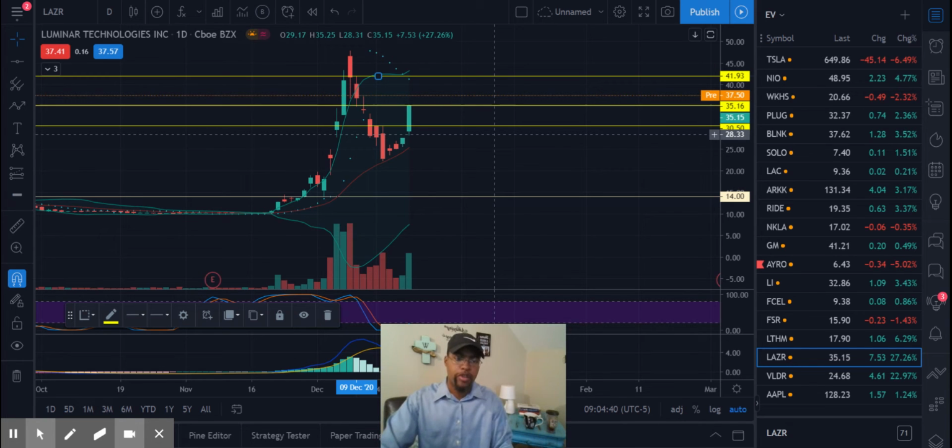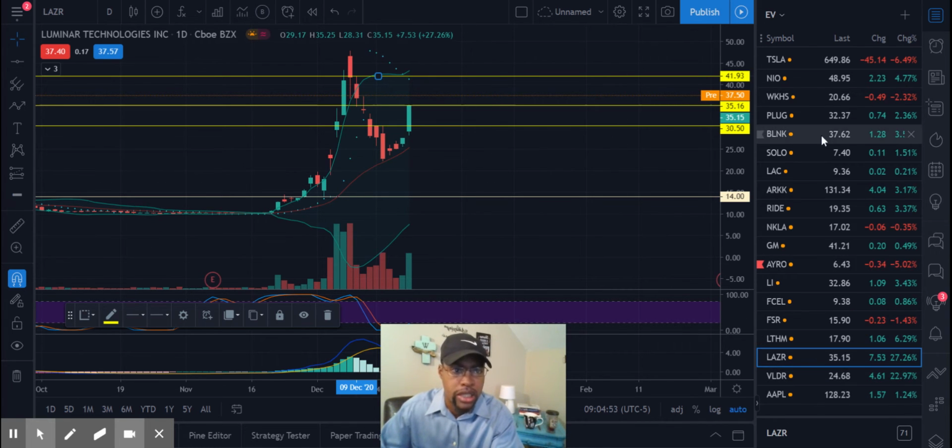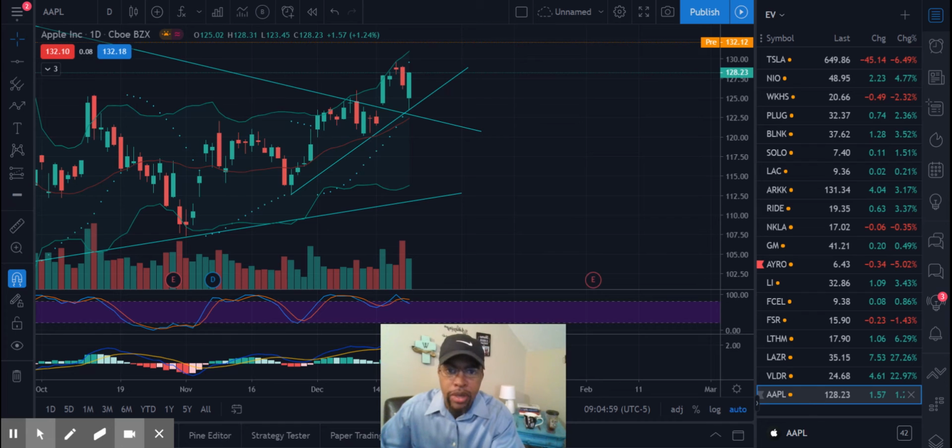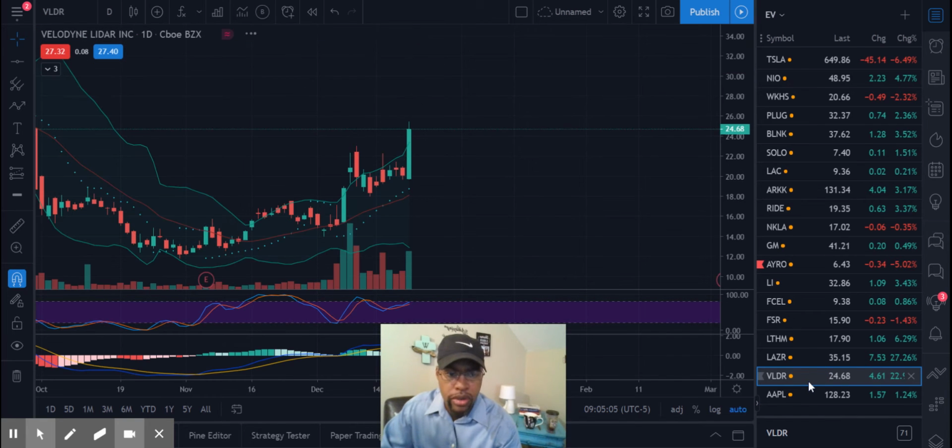So we want to get plays on that. So you want to diversify your EV stocks, right? But that's not the same as diversifying your portfolio, because if EVs take a dive, the whole sector takes a dive, right? So Apple has now joined. So now this is my watch list for EVs. You might want to take a screenshot of that. And Apple has now joined the list. So if you want to see a breakdown of Apple, I've got that on a previous video.